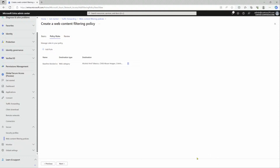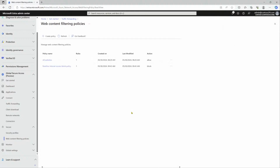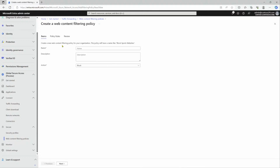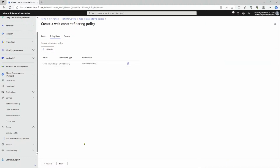Once this is done, I can also set up another policy for my SOC team, for blocking hacking sites and allowing the SOC team to access those sites. I'm going to just forward the timer here and create another policy for those users. In this case, I'm going to first create a policy for social networking sites, and in this case, I want to allow that. So then I'm going to add a rule, say social networking sites, and then add the social networking component and save that as a policy.